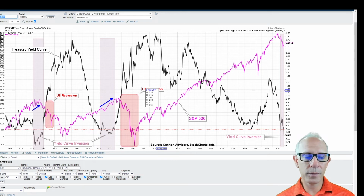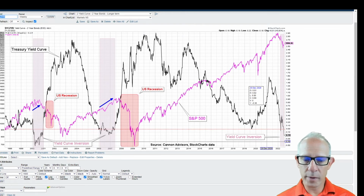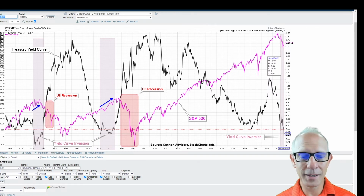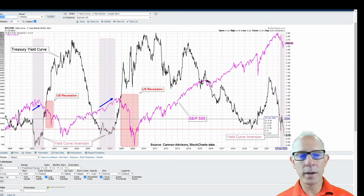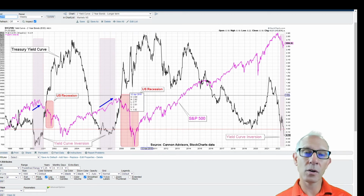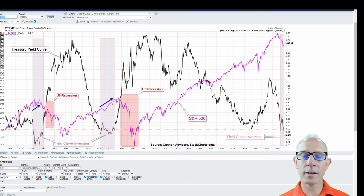Now, if we go into a recession, the market more than likely will fall down further, and the fact that we have an inverted yield curve right now tells me that there is another wave coming. We just don't know when. We don't know how long it'll last. Will it be a short recession? Will it be an elongated recession? What will the stock market do?